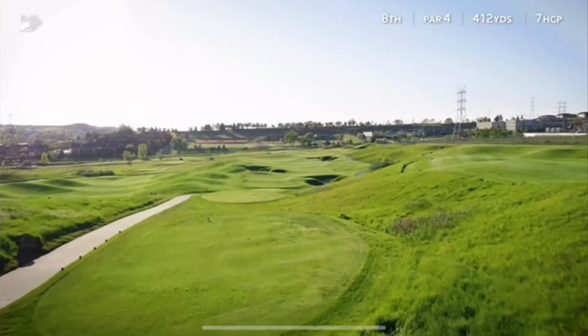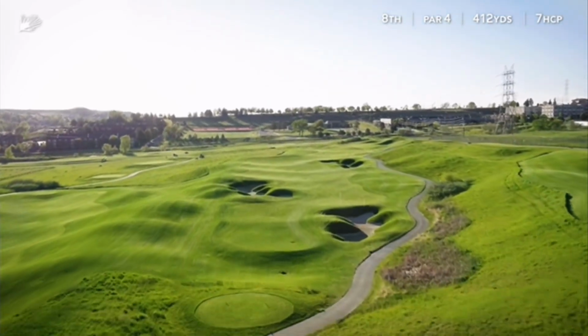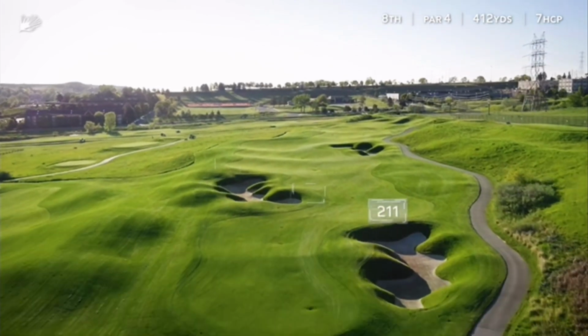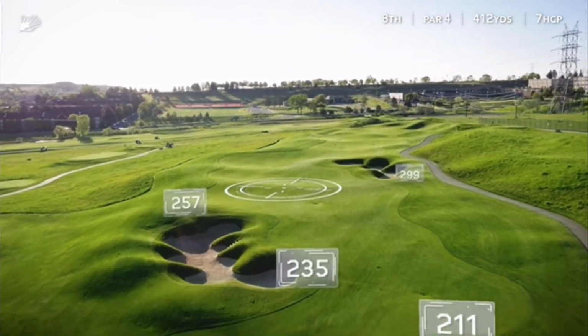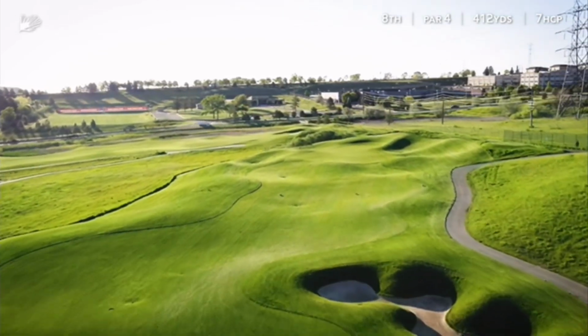The teeing ground of number 8 is framed between rising dunes of native Colorado grass, reminding us again of seaside links that take on a striking gold color during autumn months. The premium here is on the drive, avoiding bunkers left and right.